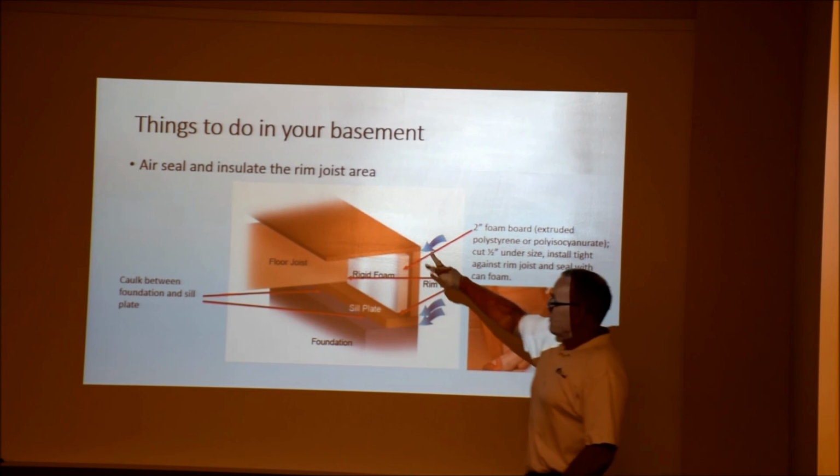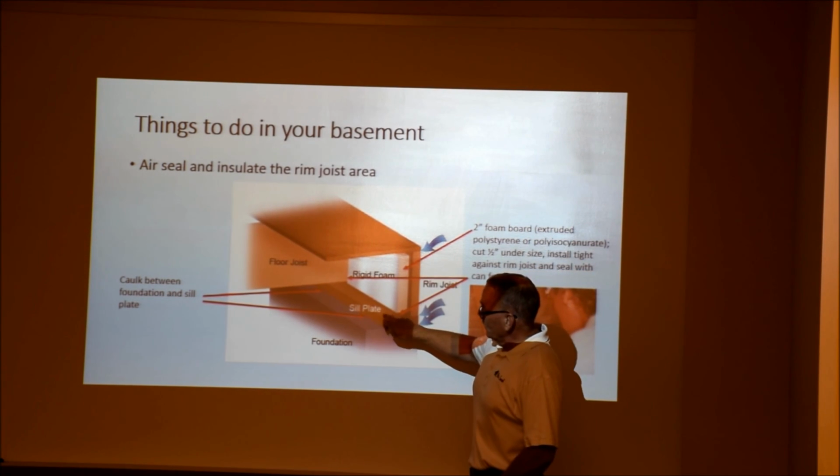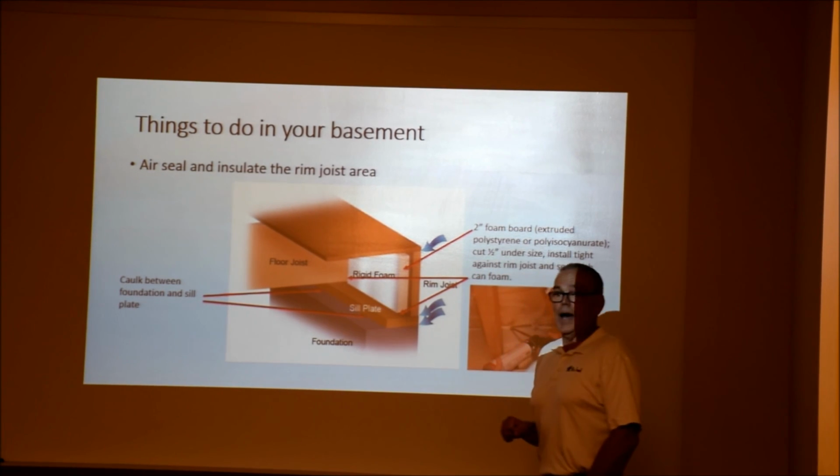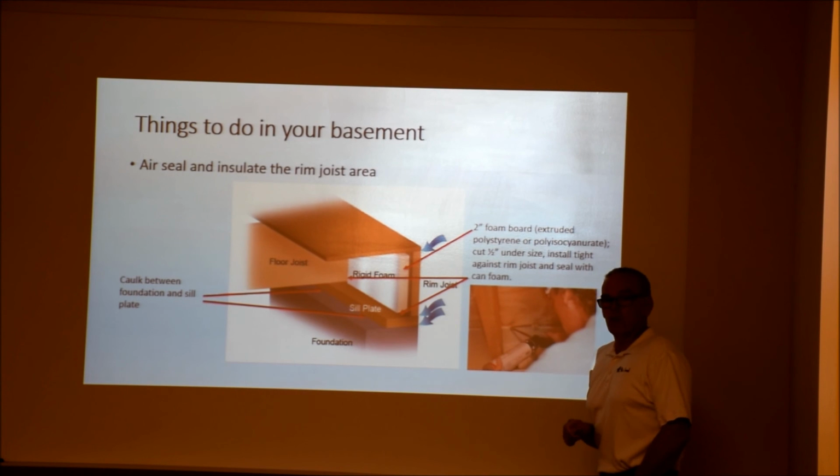When you've done these cavities here, don't forget about the gap between the sill plate and the concrete. Get that sealed up as well with a high quality caulk. We'll do that.